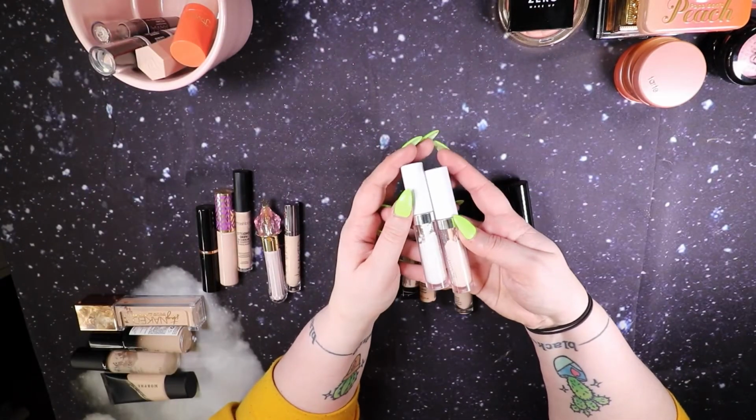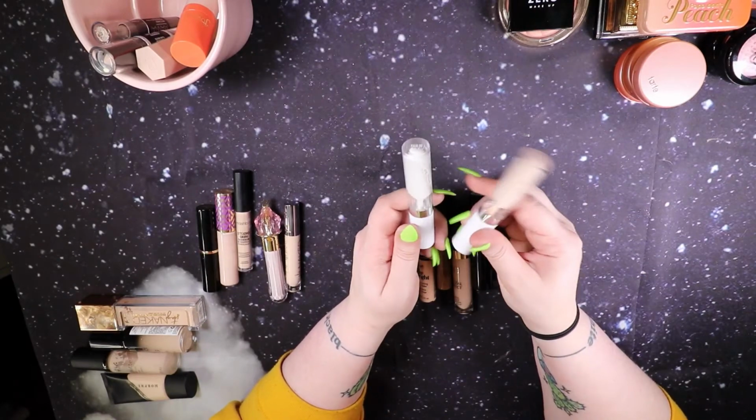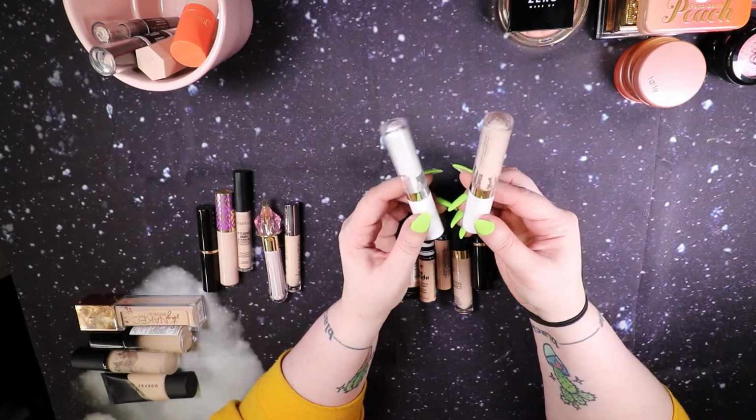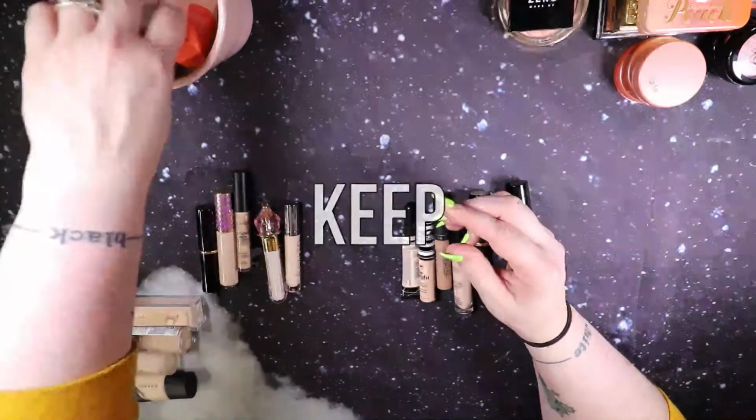These 2 from ColourPop I really do enjoy. This is the Fair 00, which is the white shade, and then Fair 06. I could probably go lighter than this one. This is more similar to the color foundations that I'm wearing now. So I kind of mix both of these together, and it actually works out pretty nicely. So I'm keeping both of those.